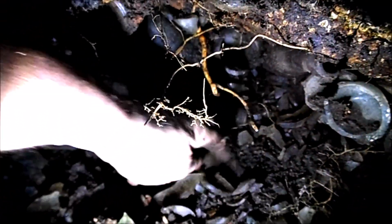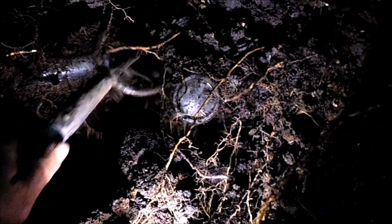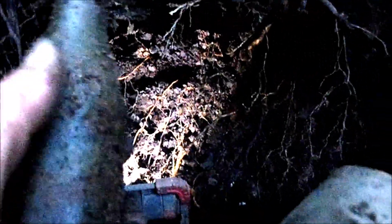Okay, got another one that might be intact. Oh dang, the top is gone. Okay, we got another one that might be intact. And there's another one showing up. Nope, this one's not quite intact. Well, how about that other one? I think that one, no, it's broken off also. Oh well.